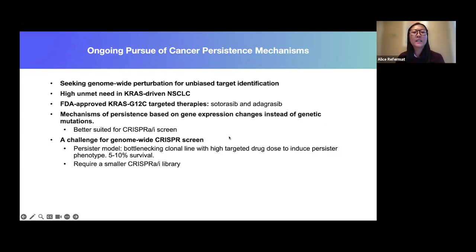So in that case, this is a more suitable project for a CRISPR-I screen. Since we're thinking about drug treatment, in terms of drug development, it's most unlikely you have a drug that can inhibit some gene target at 100%. So a gene repression approach is probably more suitable for this type of venture.